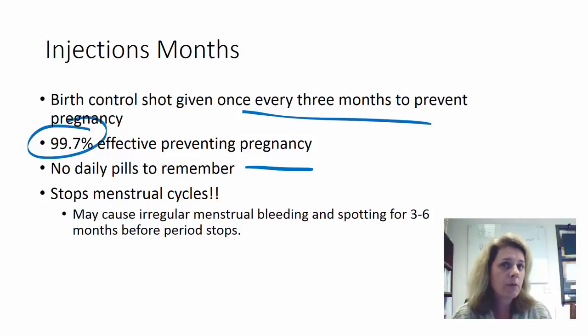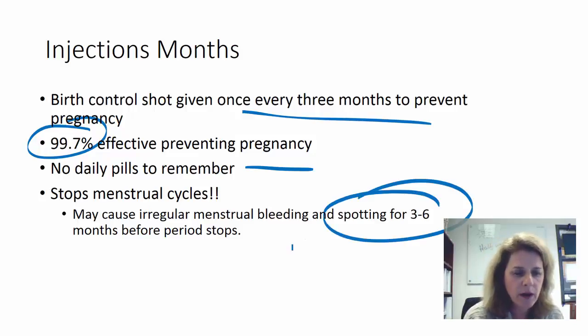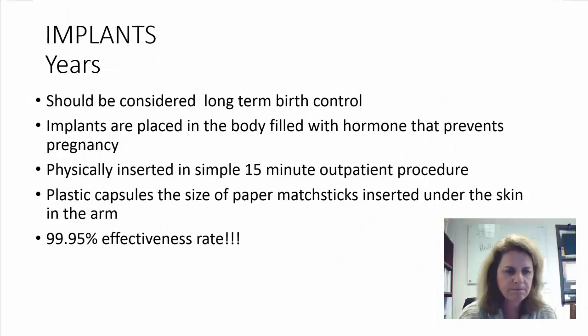And it will actually stop your period. So if you use Depo-Provera or these injections, you won't even have a period for a couple of months. And then sometimes you'll take a break and then have your period. A lot of people never have one when they get the injections so regularly, they never have their period. But you can have some spotting sometimes.